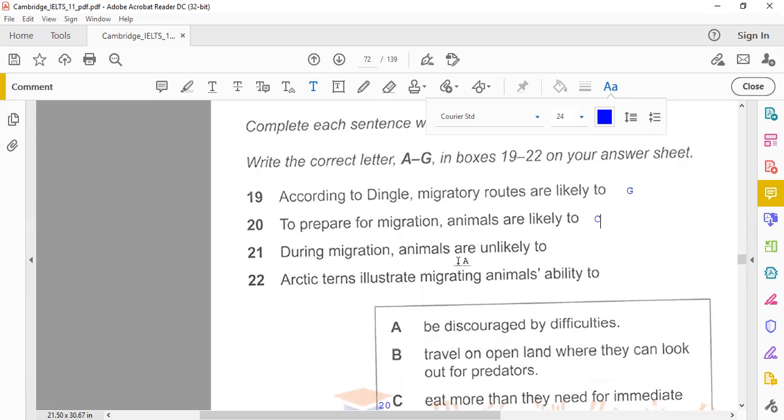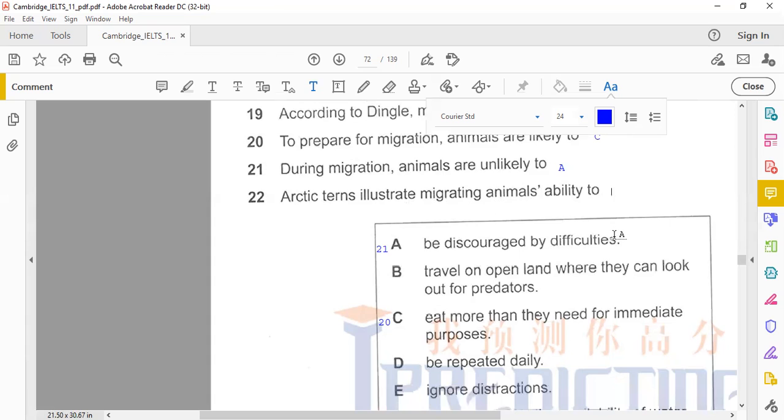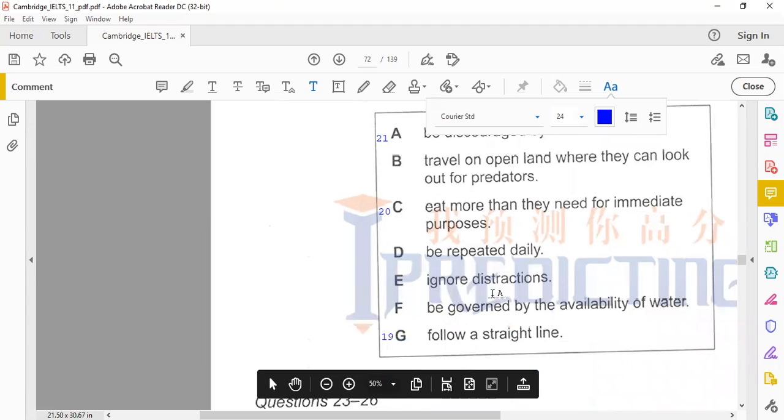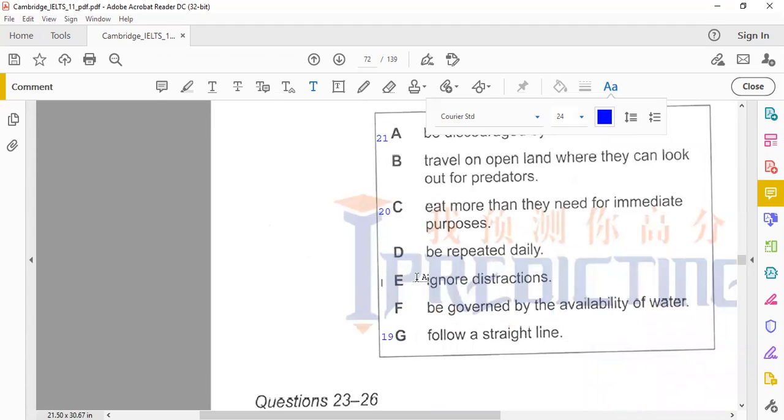During migration, animals are unlikely to be discouraged by difficulties. Okay, so this is 21. Option A. Arctic terns illustrate migrating animals' ability to ignore distractions. Okay, ignore distractions. So this is the answer.